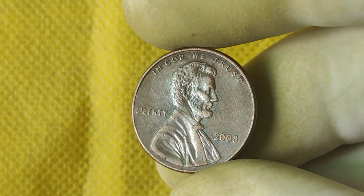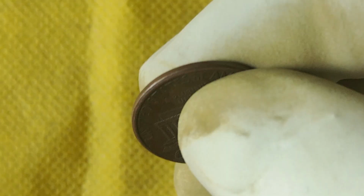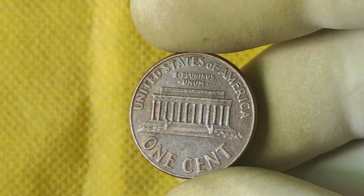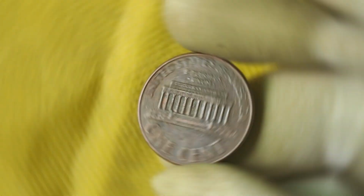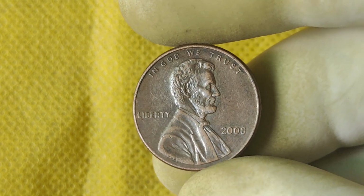worth a premium. Now that you know what to look for, how do you find one of these valuable 2008 pennies? Here's a tip: start by examining your change. Check your pennies for any obvious errors, like doubling in the lettering or unusual features. It's important to inspect both the obverse and the reverse sides.